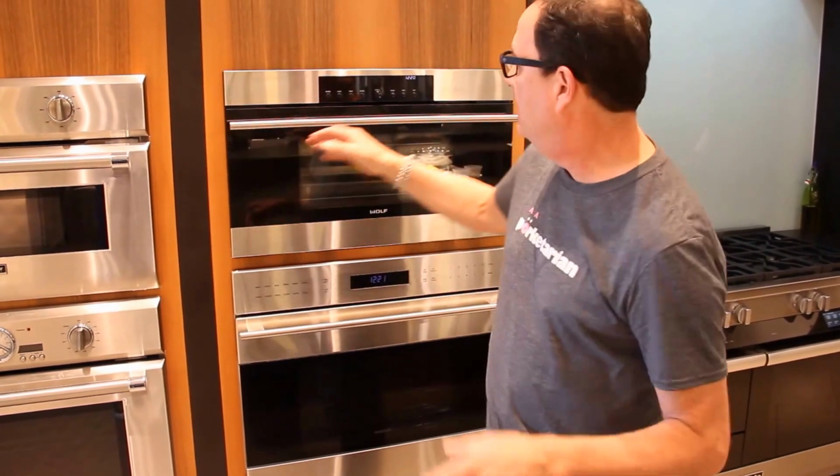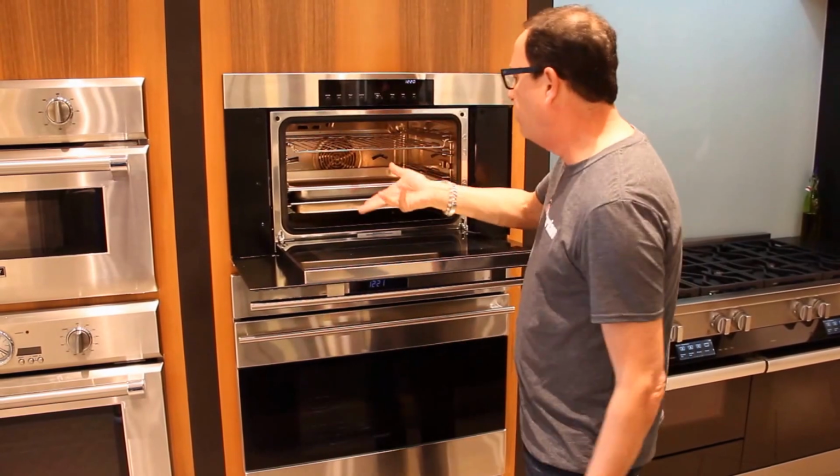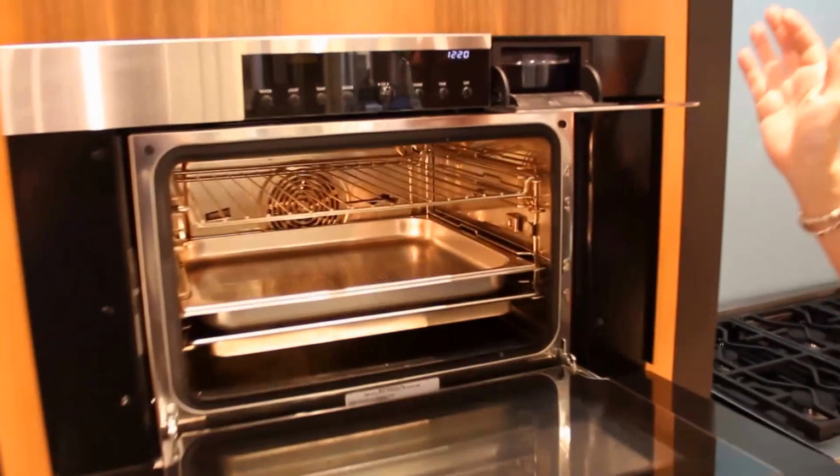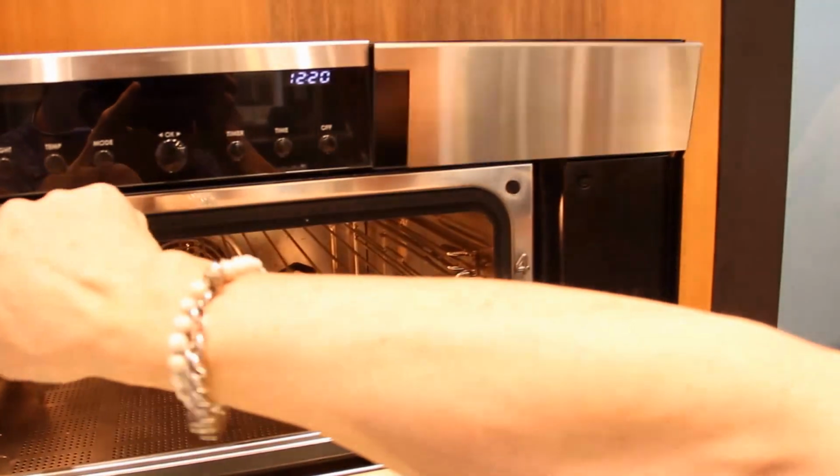Remember the speed oven we talked about? You could use the speed, like the microwave part, and the convection part, same thing, except convection and steam. So you open it up, looks fairly normal like a regular oven, push the water button, and then this little door opens up. We'll see that again, because that's always fun.